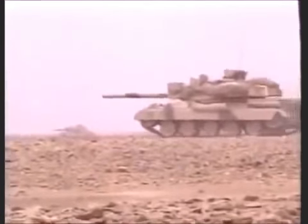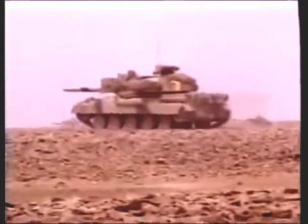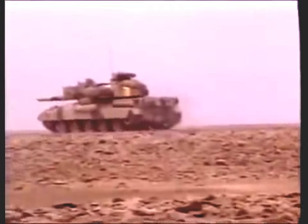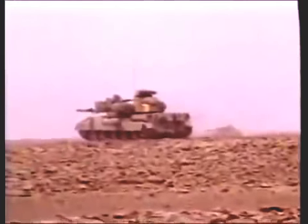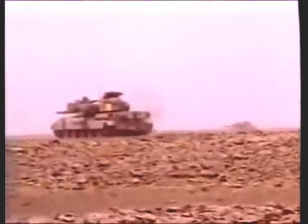G-Day began overcast, cold, and rainy. The French Daguet Force, the westernmost element of the attack, began its drive on the Az Salman Air Base. A brief tank battle took place on the approaches to the air base.